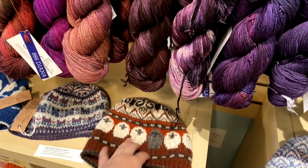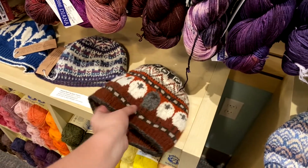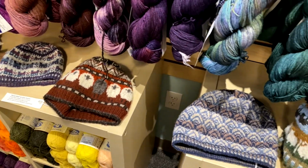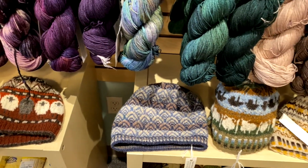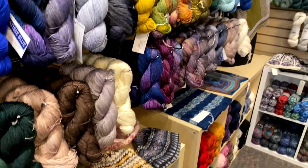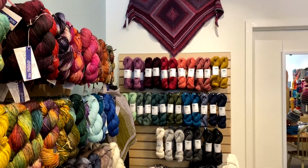Look how cute that is. Yeah, I think blue is a neutral, personally. I think blue is just as neutral as black, white, and green. Red and blue go.